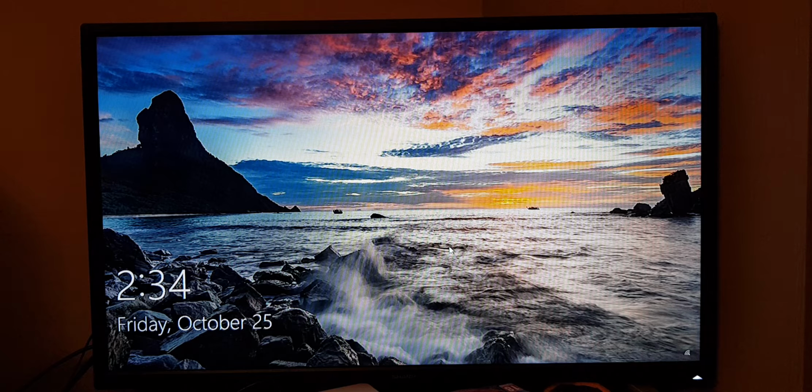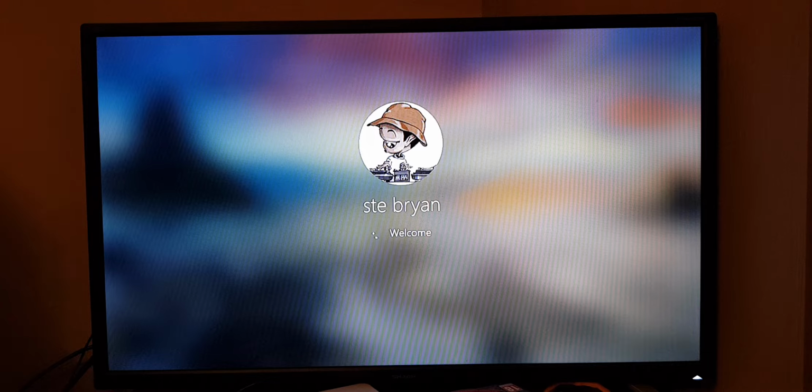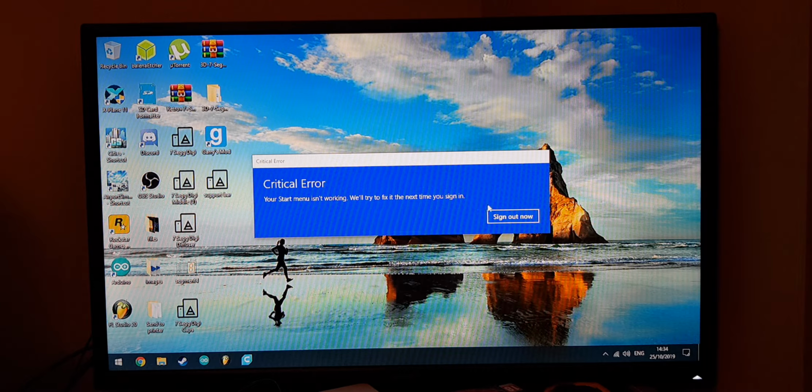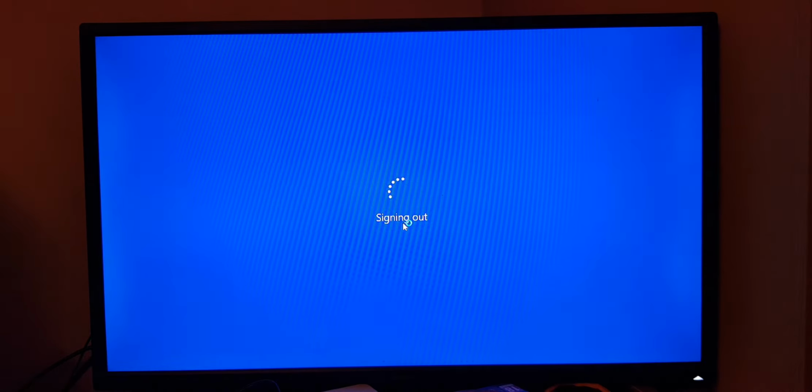So Windows 10's broken. Been in a lot of trouble recently with, obviously, Windows 10 being the boy that it is. So when we go down here to use the start menu, click that, and we get this lovely error every time. And obviously when you click that, it signs you back out and you've got to sign back in again.